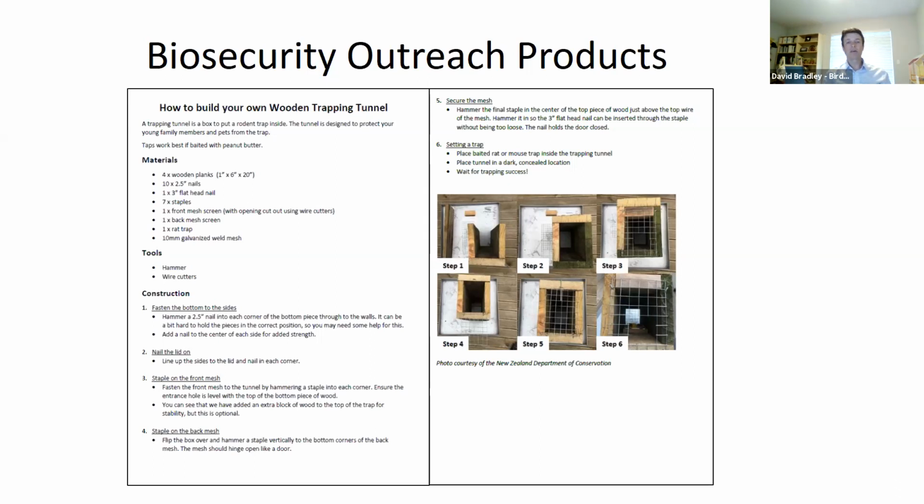So these instructions are currently on the Birds Canada website. We have a link to that website on a lot of those outreach materials. It's a QR code, so you can scan that and it automatically links them to this instruction set on creating your own wooden trapping tunnel.